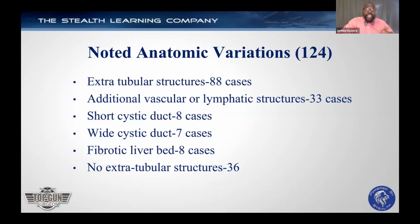There were additional vascular and hepatic structures that were called out in 33 cases. A short cystic duct, which I'm telling you right now can happen, but also you may have been dealing with a common bile duct, was reported in 8 cases. A wide cystic duct, since none of these had common bile duct stones, probably those reported happen to be the common bile duct. Remember, Jesse talked about all these clips in an area. When you see what we call clip clutter, that is a bad situation going on there. It's almost pathognomonic for some type of injury. And then there were 36 cases that said, well, we didn't have any extratubular structures.